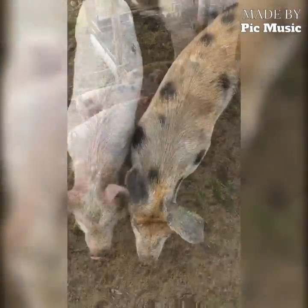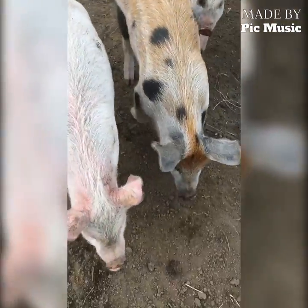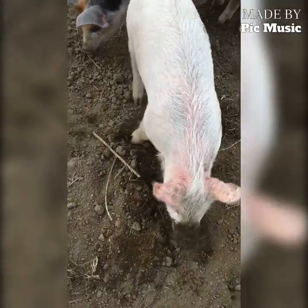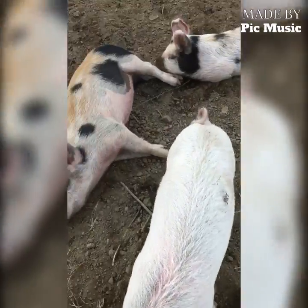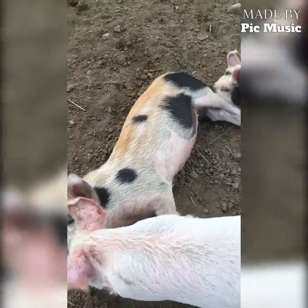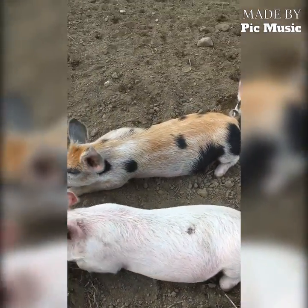Look, so we have fence that makes them stay in their pen. This is where their mud spot would be. Oh, he's rotten. And no biting me. Look at him lay here.